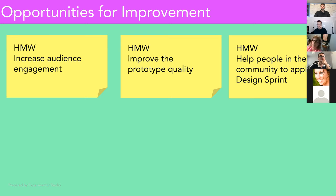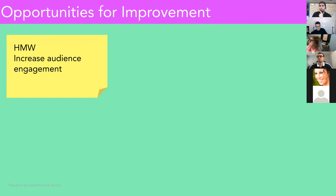The third question is: how might we help people in the community to actually apply design sprint? Because that was a learning opportunity, but only five of us were involved in actually applying the design sprint with Julie as the main customer. But a question that is drawing my attention is how might we help more people to apply, not just to learn, but to apply design sprint in their businesses, in their educational startups? And I'm going to address these three questions one by one.